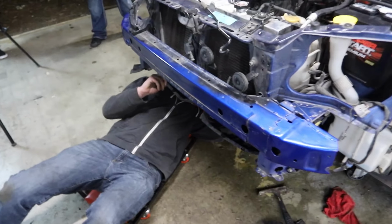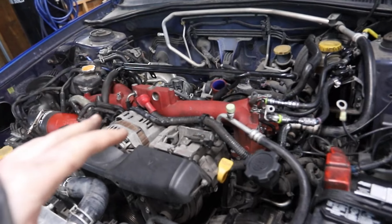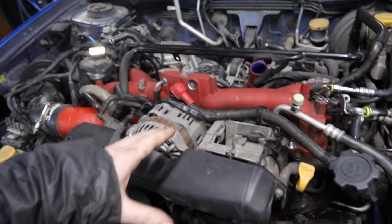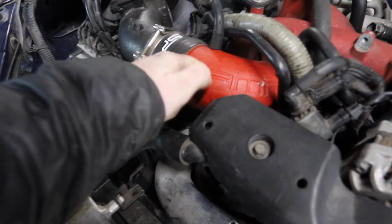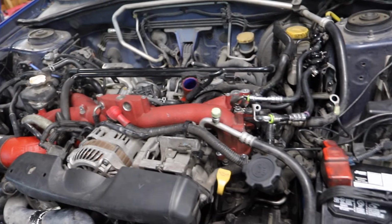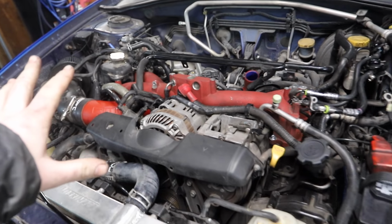Kyle is tightening our oil drain plug. We got the intake manifold back on. We're not running the intercooler for right now. Man, total pain with this metal aftermarket air intake. That was insanely hard to get on. Just would not recommend. 10 out of 10, do not recommend.